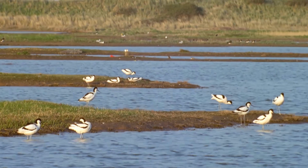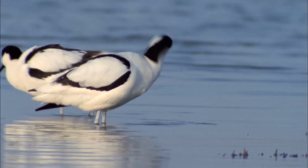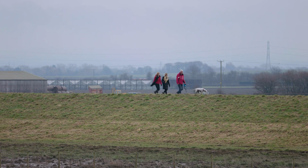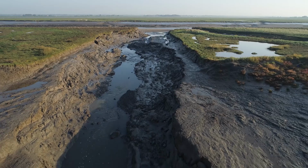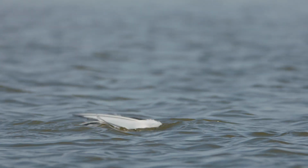Within weeks, spectacular wildlife like avocets reclaimed their former haunts. Nature now thrives in their restored tidal landscape, a real bonus for birdwatchers, dog walkers and local families. This new marshland, with its muddy creeks, flooded lagoons and open grassland, now provides homes for an abundance of wildlife.